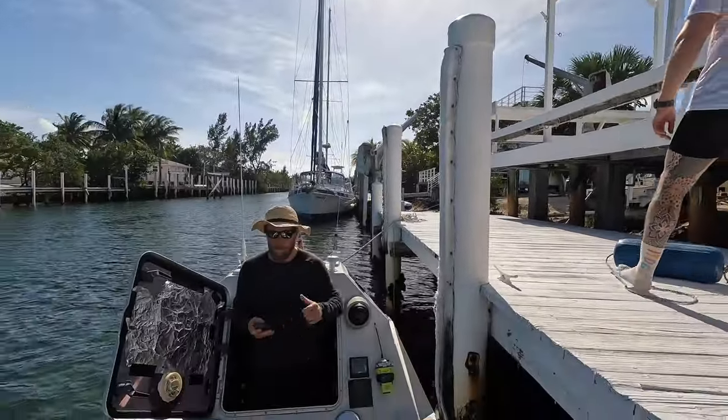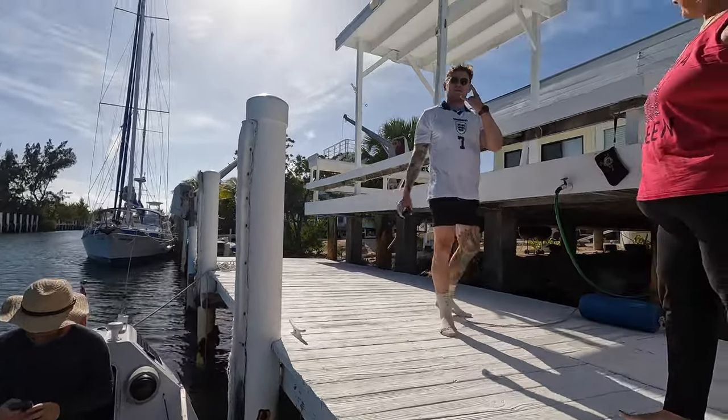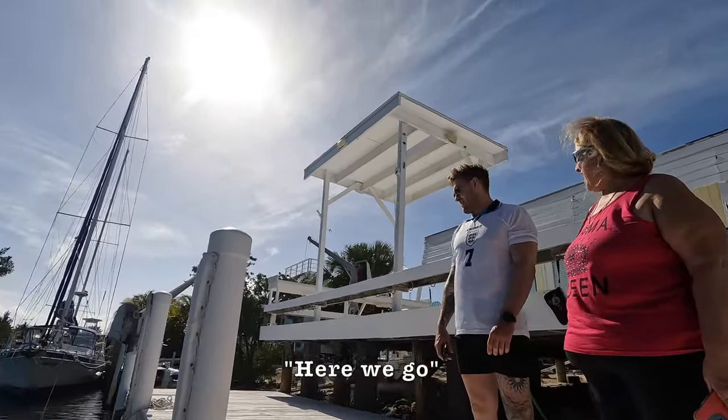Brucey, feeling good? Yeah, decent, mate. Yeah, and Jack, ready to go. We don't need that fender anymore, do we? Ready to go, mate. Got the England shirt on for a bit of good luck. Yeah, Britannia rules the waves and all that. Here we go. So we'll get a picture. And then I've got stint number 1, 2 hours on the go to get us out this inlet.